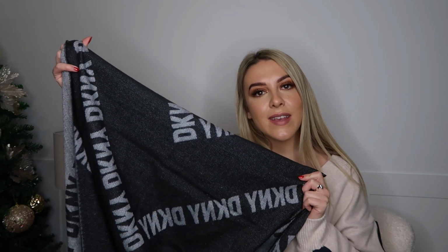And then this is actually one of my favourite presents again. This is from Mum. A nice little DKNY scarf. So I knew I was getting a scarf because she called me and was like, do you want a new scarf? And I was like, oh yes please. But I hadn't actually seen it. Black and grey scarves are my absolute favourite, and this is so nice.